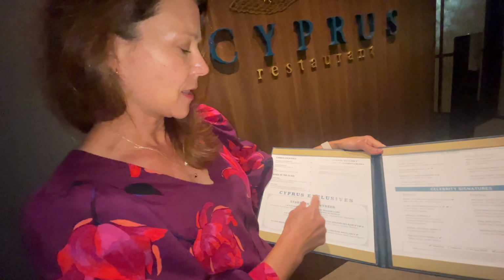And the desserts are the same. There are exclusives to the restaurant, which stay exactly the same. Classics are the same, and then the signature. Same deal with the dessert menu.